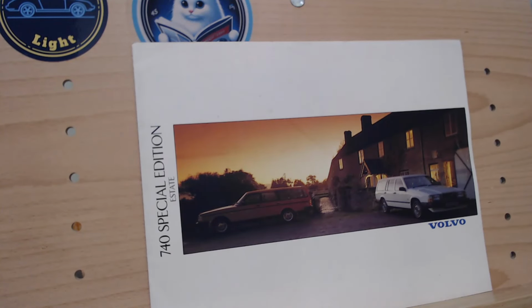So here it is, the brochure for today, the 740 Special Editions. Last week we looked at the Ford Escort Mark II, and unusually a special edition without a name. At the time, when they were throwing special editions out with all sorts of names, for some reason they didn't give it a special edition name, and it was a really nice special edition, which was really weird. This is a reminder that it's not unusual for special editions not to have a name. Indeed, this is just called the 740 Special Edition.